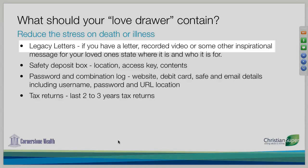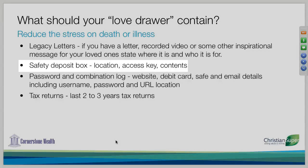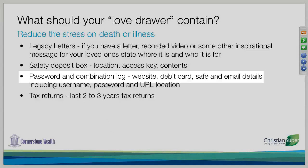And then the last one is, if you've got any letters or videos or other inspirational messages that you have for others, let people know who they are for and where they are located. Safety deposit box: the location of it, access keys and the contents. Passwords or combination log, so any websites or debit card access, email details including a username, password and URL.